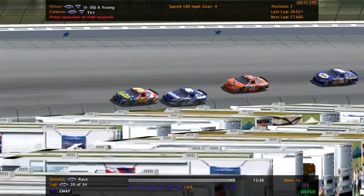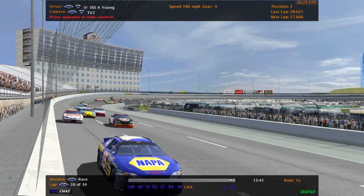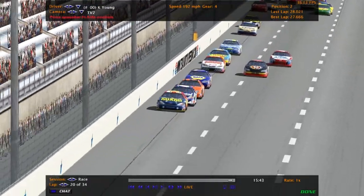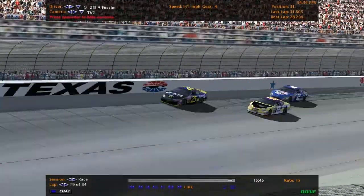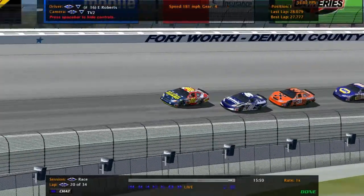Well, I talked to him before the race. He appeared to be sick a little bit, under the weather. I'm not quite sure if he'll be able to hold out in this hot Texas heat. It's going to be interesting to see this battle unfold.